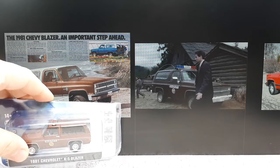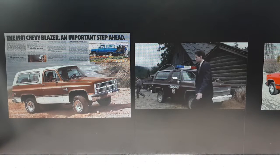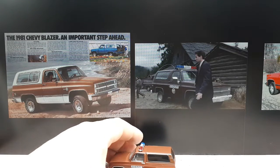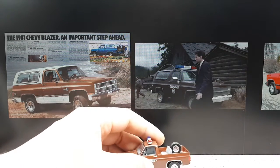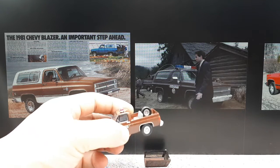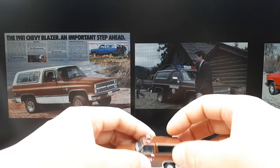It started way back in 1969, the Blazers, but this is the second generation one that we're looking at a model of. The second generation was available between 1973 and 1991. And there were many different engine choices as usual from GM, 4-liter inline sixes or 4.1-liter inline six, all the way up to a 6.6-liter V8. They weren't really that powerful, 100 up to 210 horsepower.